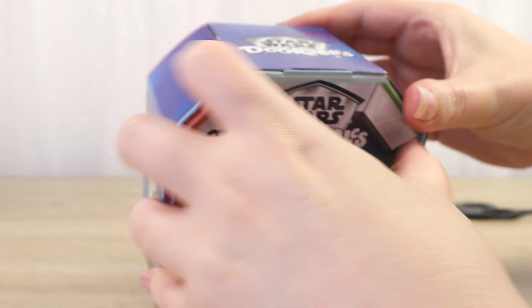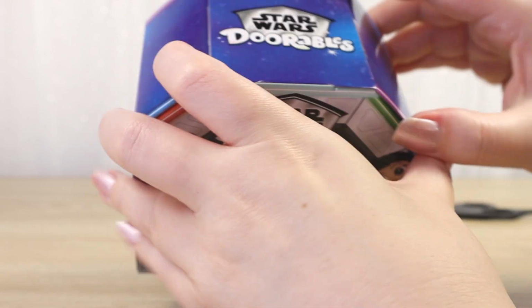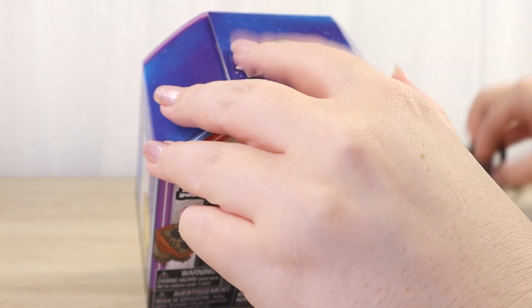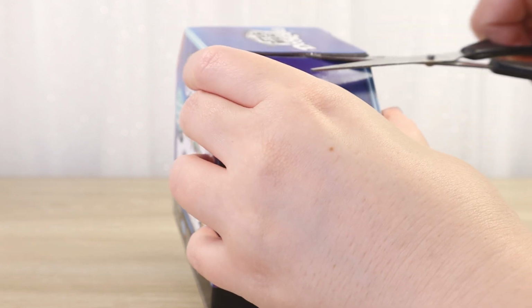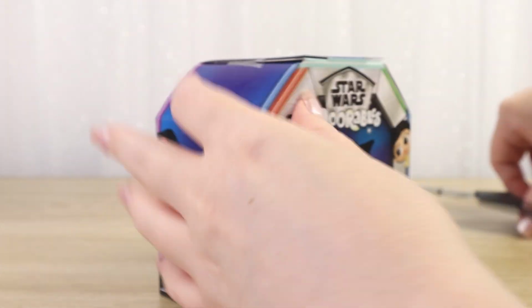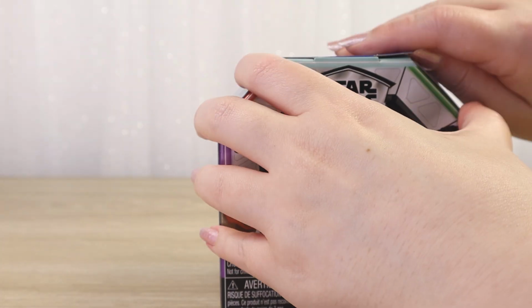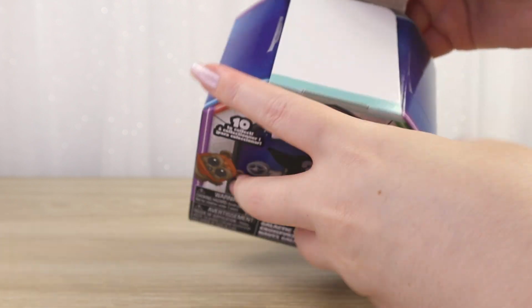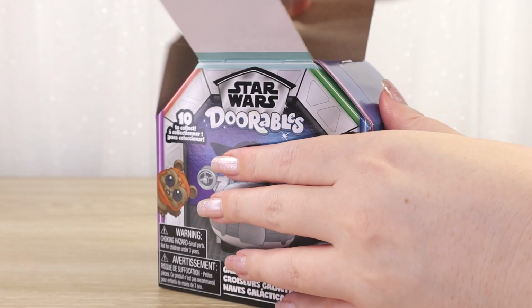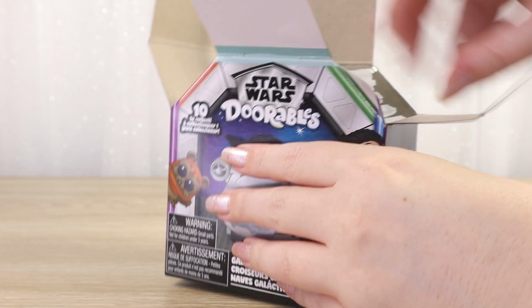We've got a flap here at the front. We've got some tape here, so I might just go in and open up the tape at the top. They're a sort of interesting box shape. It's not immediately obvious how I'm going to open this one up. Because I really want to keep the box. It's quite cute. And I'm not expecting any plastic on the inside like those Death Star capsules there.